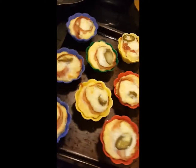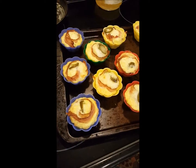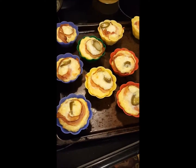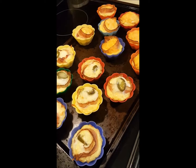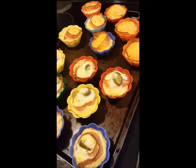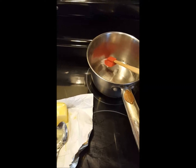and I'll put it in this container right here and put it in the fridge so we can have that for a quick breakfast for the week, maybe 3 days. I don't know how long it'll last us, but what I like to do with those is just pop it in the toaster oven because I don't believe in microwaves. So we just pop them in the oven to warm them up in the morning, and there's a good breakfast ready to go.